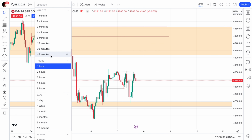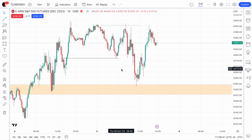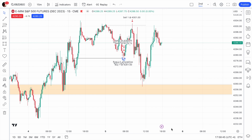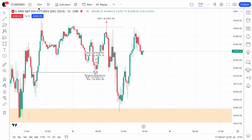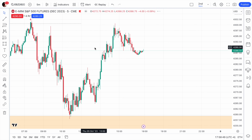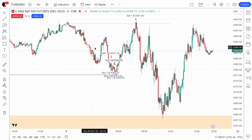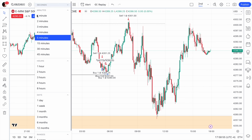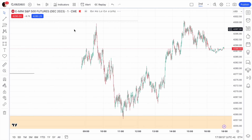Going down to the 15-minute time frame. I'm going to go ahead and pop on the executions. So I'm going to go down on the lower time frame just because it looks a little shaky. So I did get chopped up here. I took two relatively small losses. And then let me go lower.